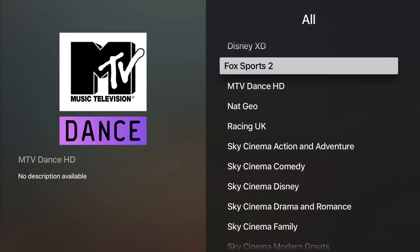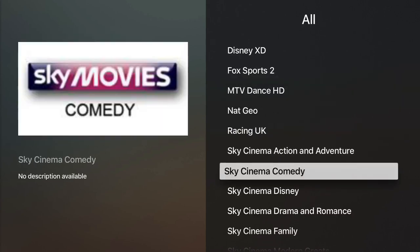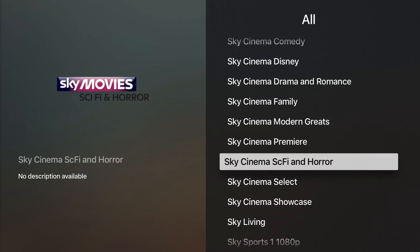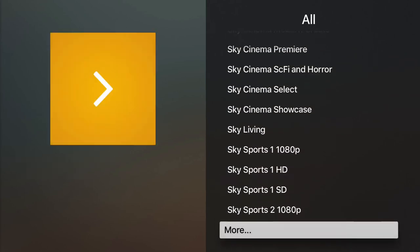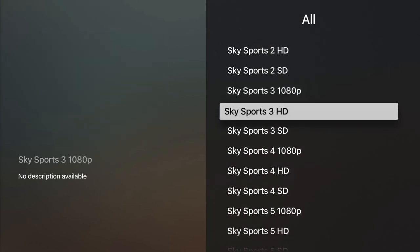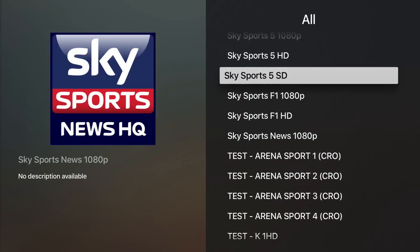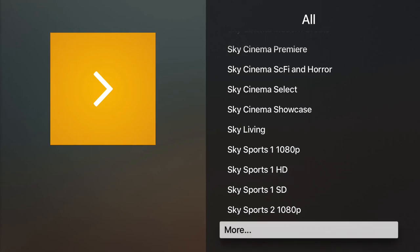Now you can even get some MTV stuff and Fox Sports 2. You got the Sky channels. All right, let's pick one of the Sky channels. We'll do sci-fi and horror. We click that. And it will load up a horror show that's playing. Okay? So we keep going. We're going to hit more. We're going to have more stuff. More Sky Sports. And these are all test things that they're testing. They put them at the end. So let's hit Sky Sports and let's see what's playing on this one. I've never seen a service that actually has a lot of stuff that's working.